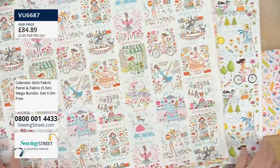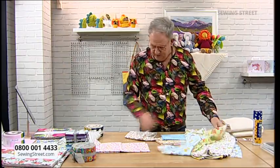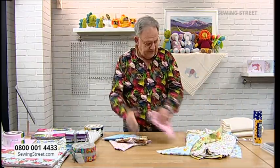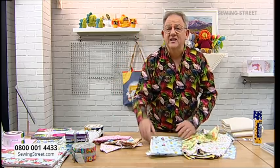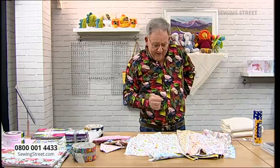Oh, no. Keep going through for this. Oh, these are gorgeous. We're going to do them all separately now. Okay, don't worry. That's fine. The computer's eaten the picture of the quilt. It was a lovely quilt anyway.